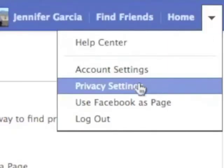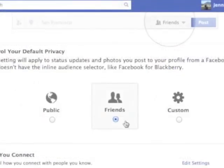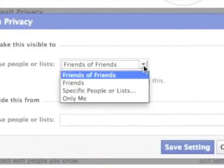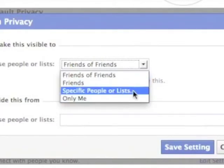Again, the drop-down menu will get you there. It's important to know that what you post can be seen by the people you allow to see it, whether that be friends, public, or whether you customize who can see it using lists. Again, you can create family lists, friends lists, or lists of specific people. You can also just keep things for yourself.